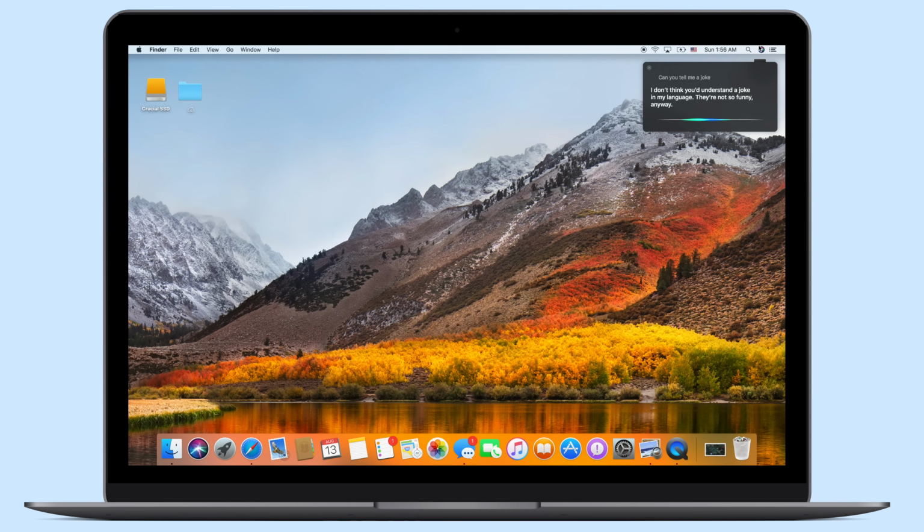And this one is even more expressive than that one was. Let me think. Nope, can't think of one. I just love that it sounds so much more expressive than it has in the past.